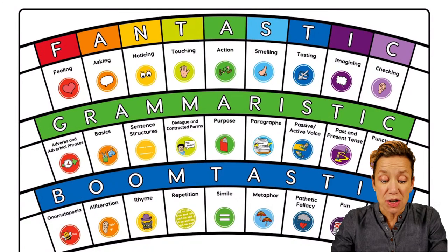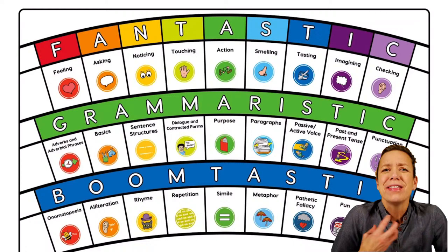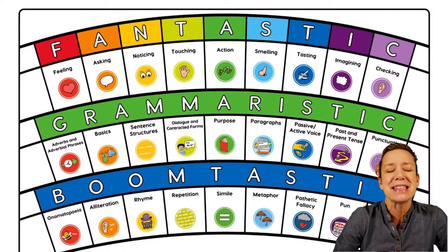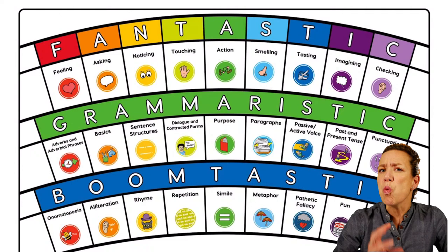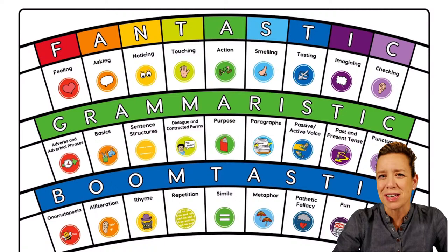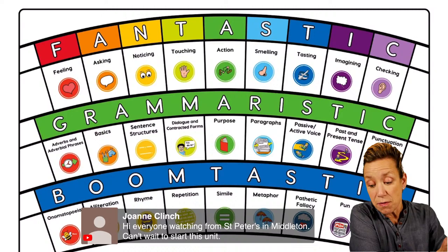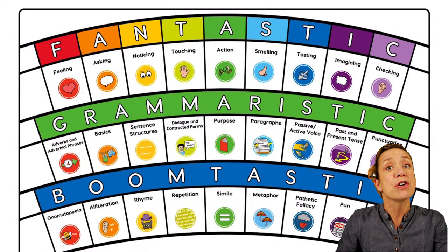This writing rainbow is what we lean on. This is our mind frame, this is our schema, this is our filing system, and each one of these lenses unlocks a cabinet of words, unlocks a way of thinking about writing. And what we're doing with the writing rainbow is training them hard to think deeply about writing. This view of writing means that we lean on this whenever we want children to craft and construct sentences.